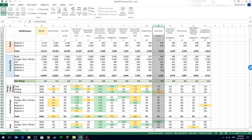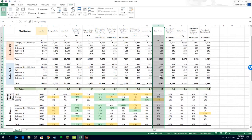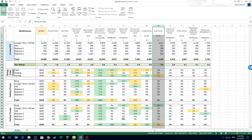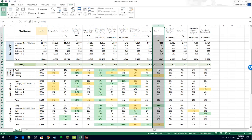Same sort of thing with the awning in the study. Considering it's only an awning over one room, it makes a 5% reduction in your cooling energy needed. That's a huge amount for just that one room, 38% for the study in particular. But again, we do have some shading out front here, particularly a deciduous tree that shades a little bit in the summer months, and a bit more over to the west. So again, not sure the value is truly there, as the modelling has suggested.